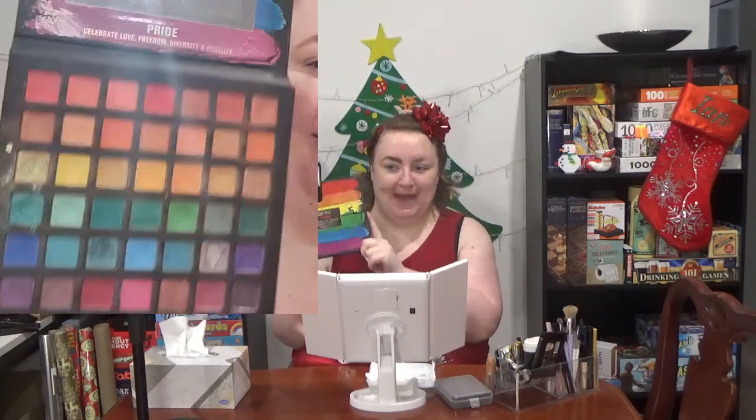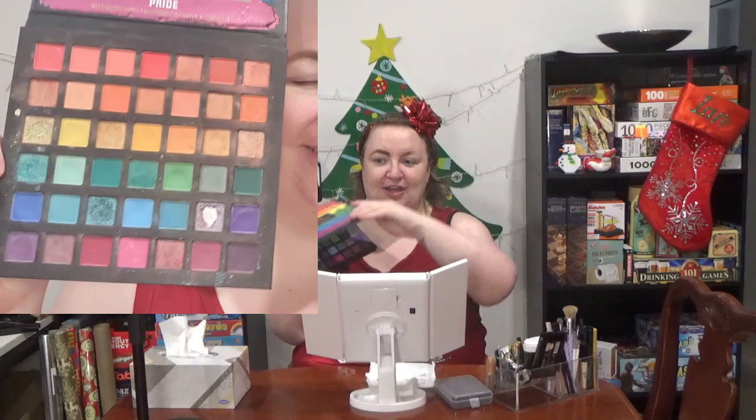I don't own a lot of range of makeup, and the stuff that I do use, I tend to use the same brands or products over and over again just because they're what I'm used to and what I know. And for all of the eyeshadow today, I'll be using the same palette. This is the Chi Chi Pride palette. It has 48 shades of different Pride colors. I've had this for over half a decade and I use it basically every time I do makeup.